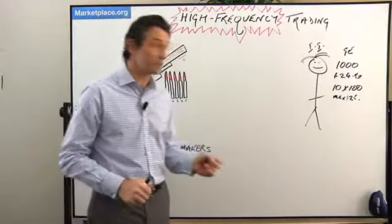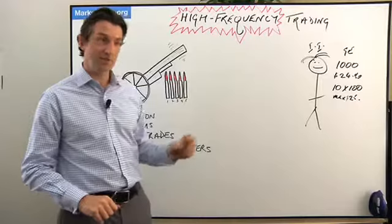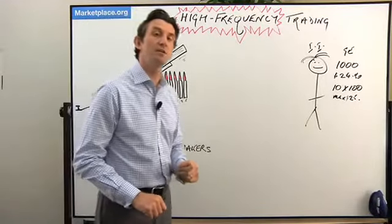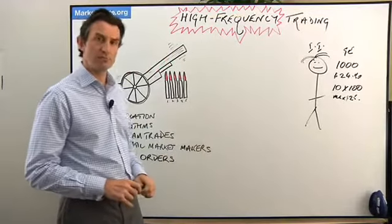Okay, so he goes into the market and he says, here's his bid. 100 shares at $24.50, he gets hit. 100 shares at $24.50, 100 shares at $24.60, he gets hit. Okay, so he's now bought 2 blocks. So how does the high-frequency trader get involved with this?